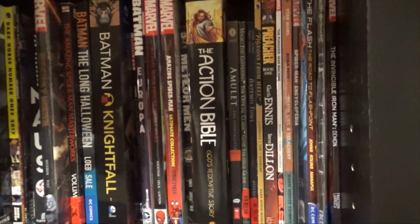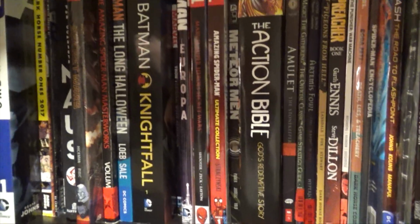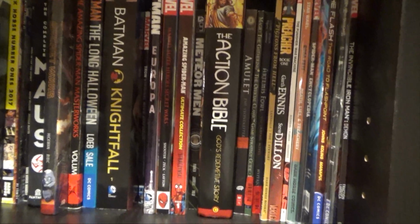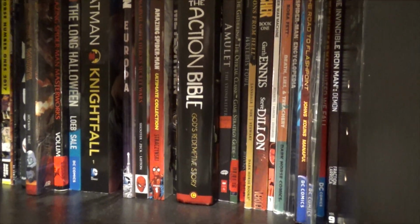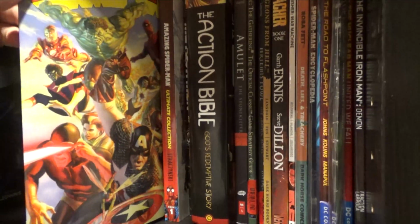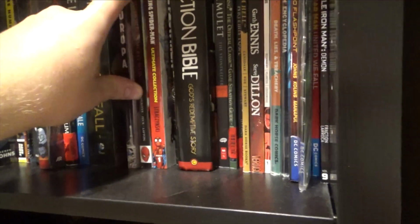Batman Europa is a really good one. This one's hardcover, but the art is next level. I don't know how to describe it. It feels like a painted storybook more than a comic. It's really nice. Then I have the first rendition of Secret Wars, also with really good art on the front. Looks like it's from Alex Ross.